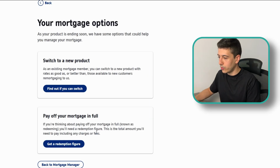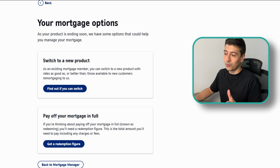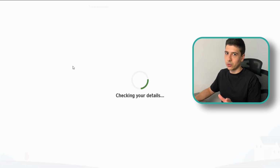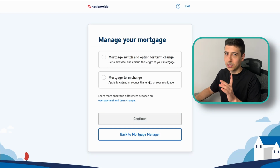Unfortunately, I cannot repay my mortgage in full. And even if I could repay my mortgage in full, I have way better ways to spend that money instead of repaying the flat. So I'm gonna go with the new product, which is this. Find out if you can switch. Switching is just a way of saying refinance or remortgage. I'm going to stay with the same lender just because my research shows me it's gonna be a nice offer.